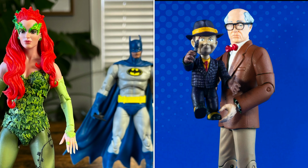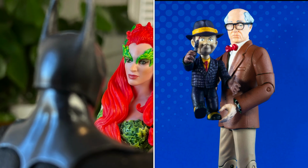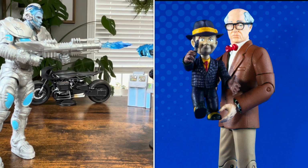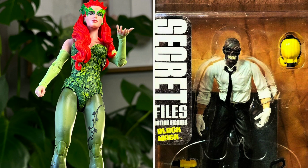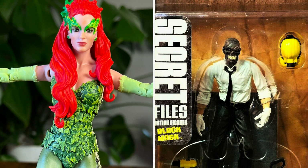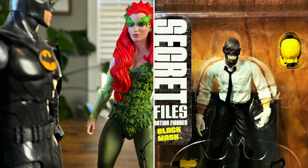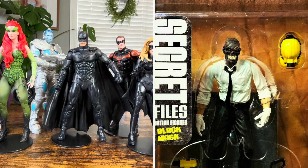This is more Breyfogle and Grant, but this is probably their biggest creation that has not seen the light of day. Black Mask. Where is Black Mask with McFarlane? Why have they not made a Black Mask? And this is a great version of Black Mask from No Man's Land that was a Secret Files edition a while back. Just recreate this.